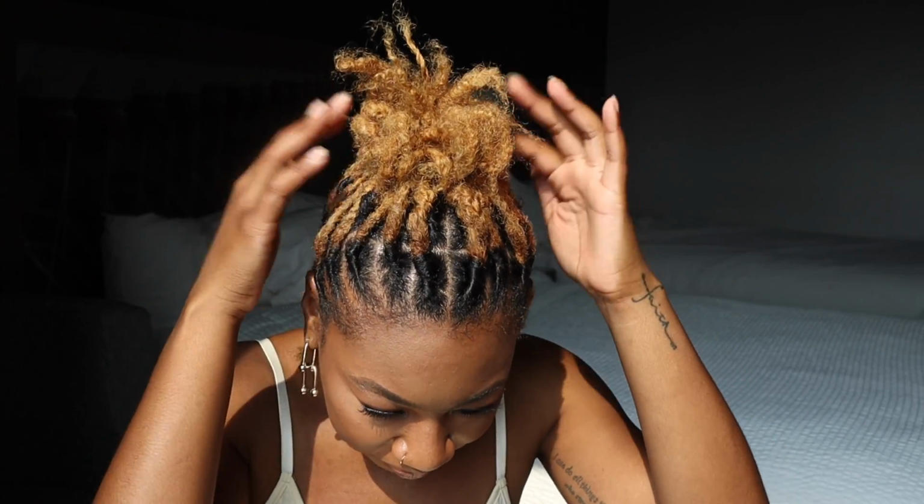On a couple of the strands, I have noticed a couple of fairy knots, and that is an indicator that your locks are starting to seal at the end. And it's best not to pull them off or anything like that. Just let your hair be what it is. But for the most part, my ends are still pretty curly. But yeah, they're locking up. My hair's locking up. I'm so excited.